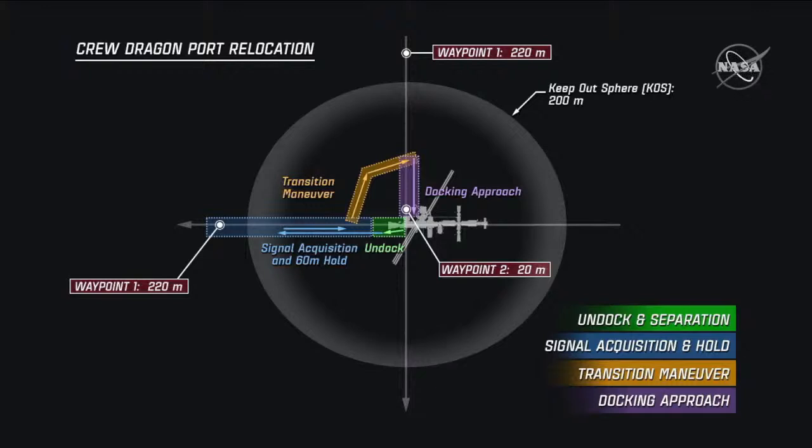Dragon will make initial contact with IDA 3, and its soft capture system will retract to bring the spacecraft in closer for a hard capture, which is accomplished by deploying 12 hooks to firmly hold Dragon in place. That process takes about 15 minutes.